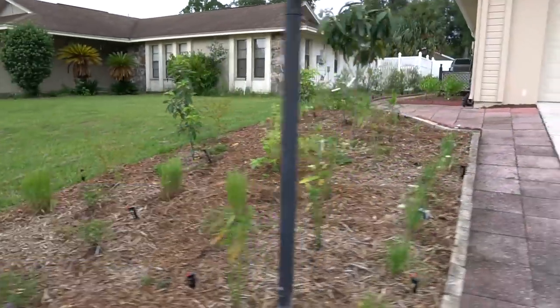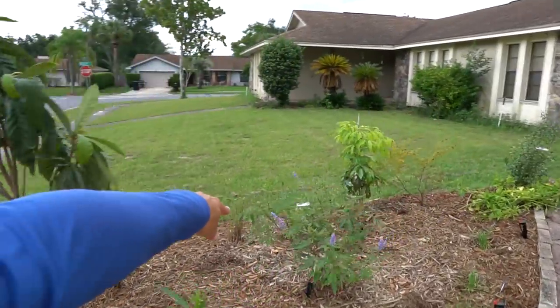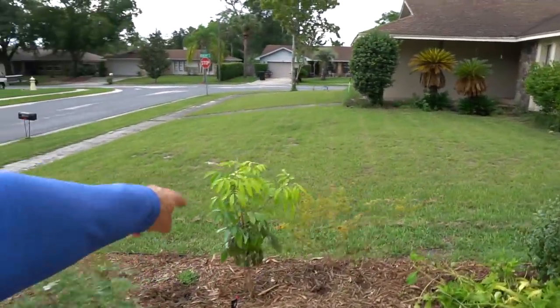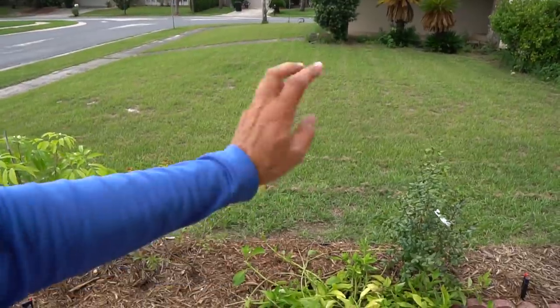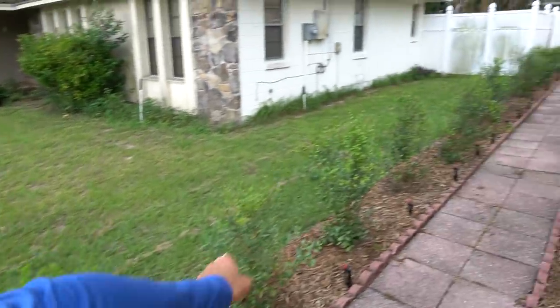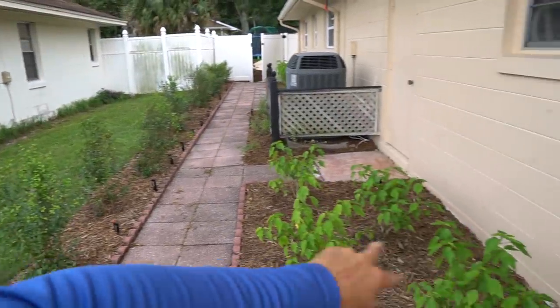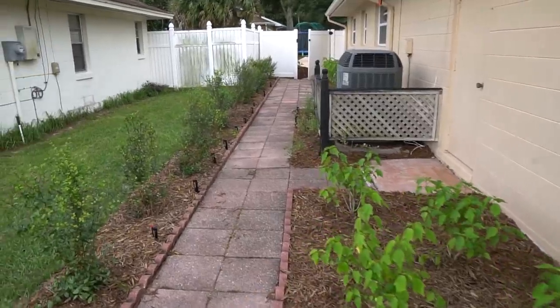Got a little sweet almond over here. Another one of those chaste or Vitex trees, a lychee, firebush, the longevity spinach was already here. And we've got a buffer of Simpson stopper working our way down that whole property line. Over here on this side, we've got some pink Turk's cap hibiscus.